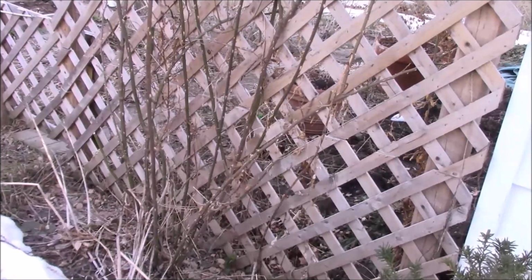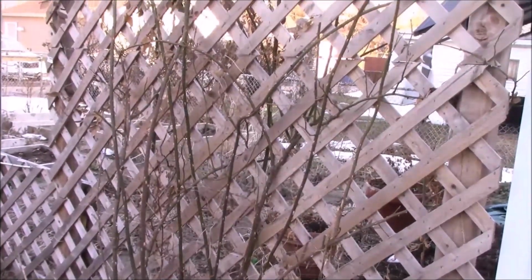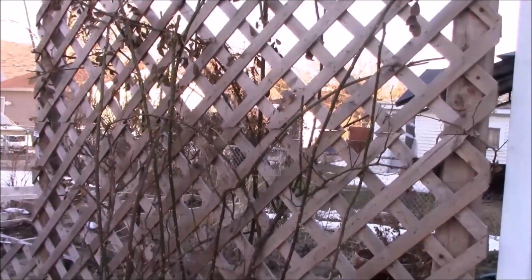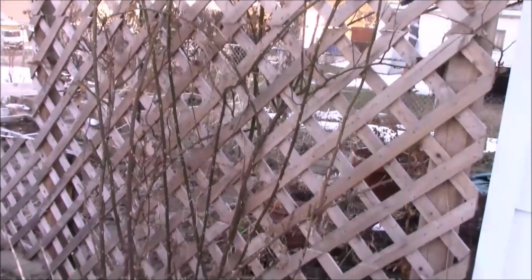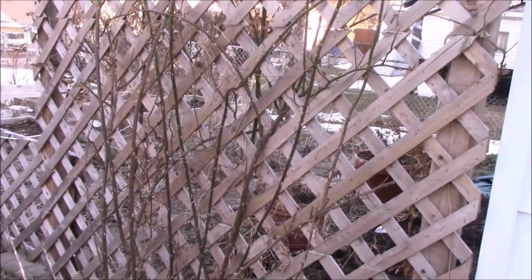Here is the climbing rose. You can see I thinned it out as well. Took out all the little twiggy bits and cut it back some. So now these plants can just wait a few weeks till they burst into growth.